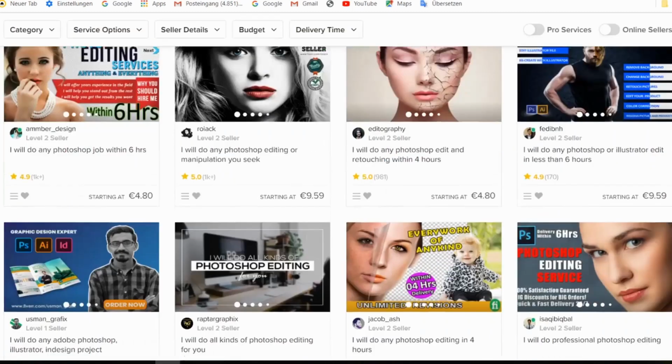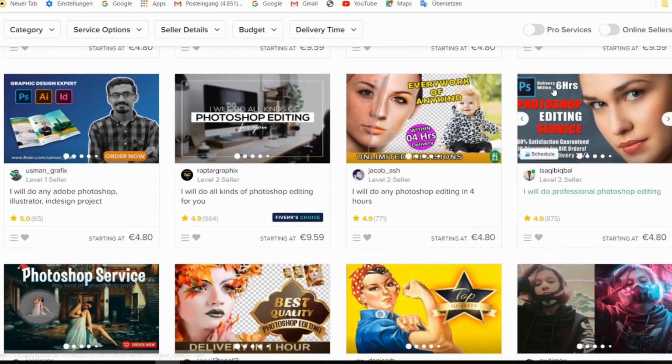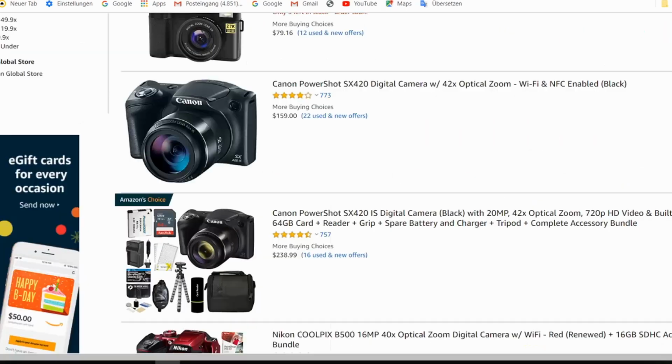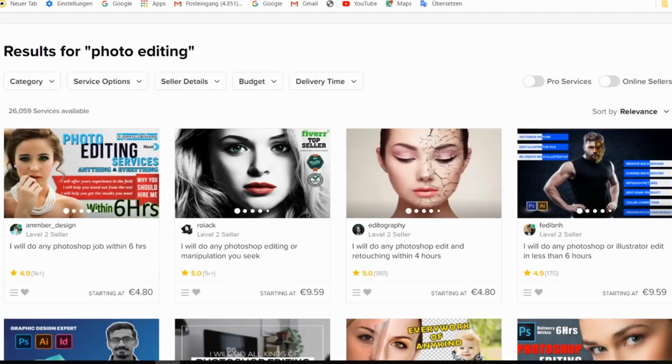Okay, they edit a white background. They create a white background for their customers. Okay, this is what they do. If you want to make pictures like what I show you on Amazon, a plain background picture like this for your product listing on the internet, or on your online store, you want to come to Fiverr and order people for these services.